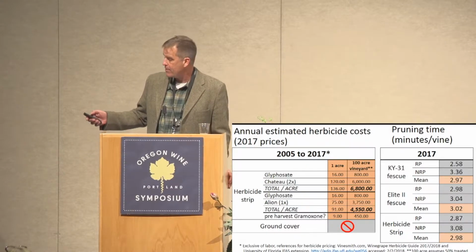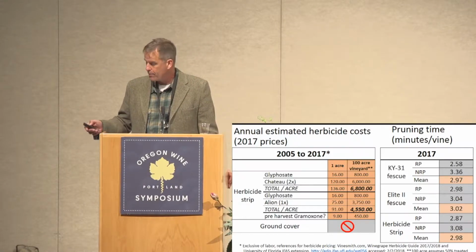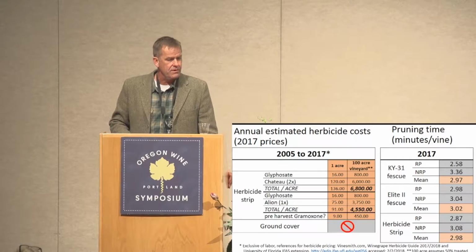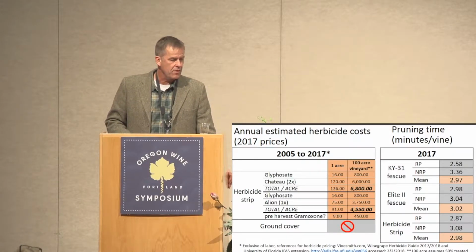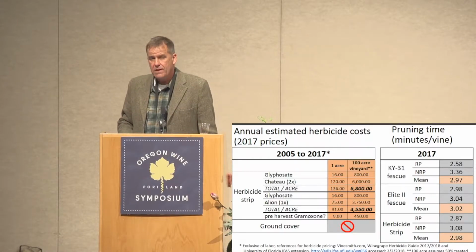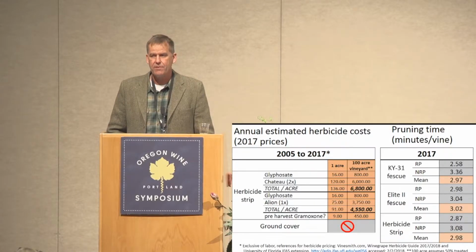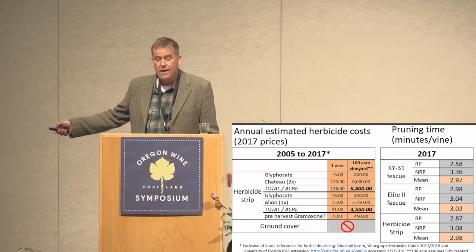Then if we look at pruning time, and I only did this one year, the last year. I did it about 2 months ago when we pruned so I could have this data set. And we did get a difference. If you look at Kentucky 31, the root pruned, it took about 2.58 minutes a vine to prune them. And then if we looked at the herbicide strip vines, we get about 3.08 minutes. It works out to about 6 hours per acre. So a total of somewhere 60 to 75 hours of labor saved in that vineyard if you were to have all the vines at this size instead of this size.